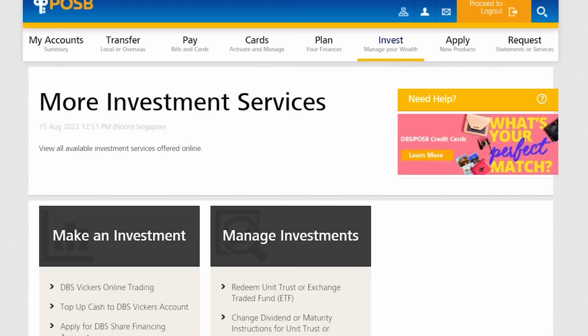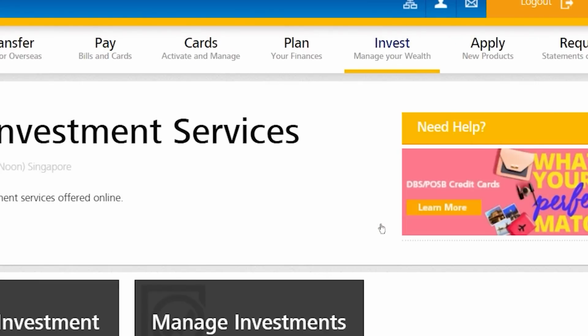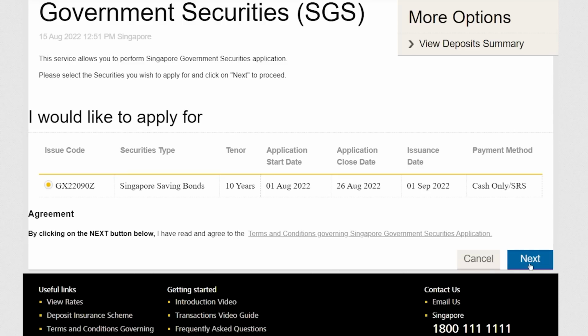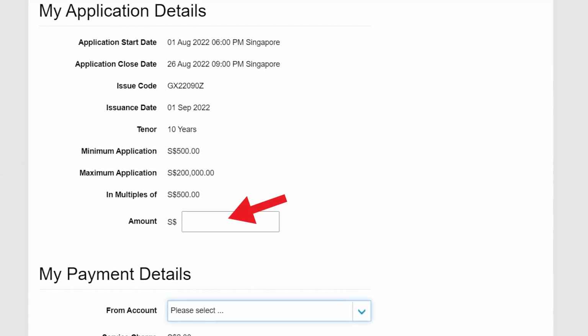Okay, let me just quickly show you how to invest in SSB via internet banking. If you are using POSB, go to Invest, Singapore Government Securities, choose SSB. Next, then choose this month's SSB. Choose your nationality, whether you want to pay by cash or SRS, then fill in your CDP account number. As for the amount, let's try 69420.